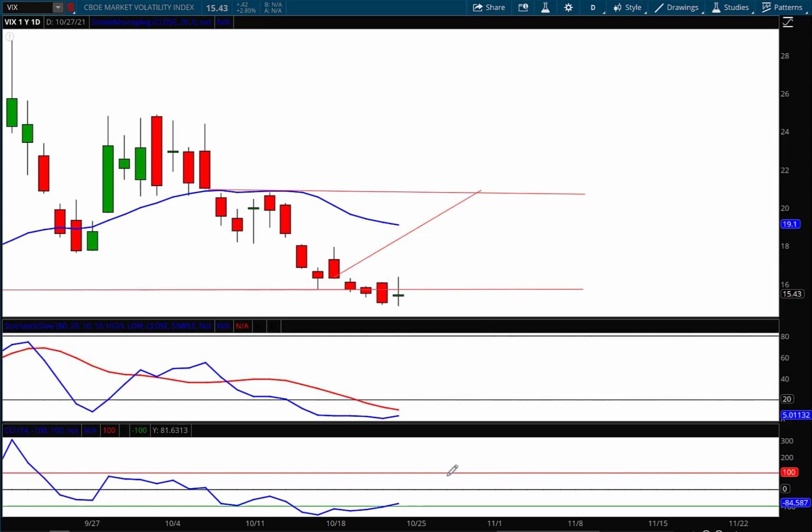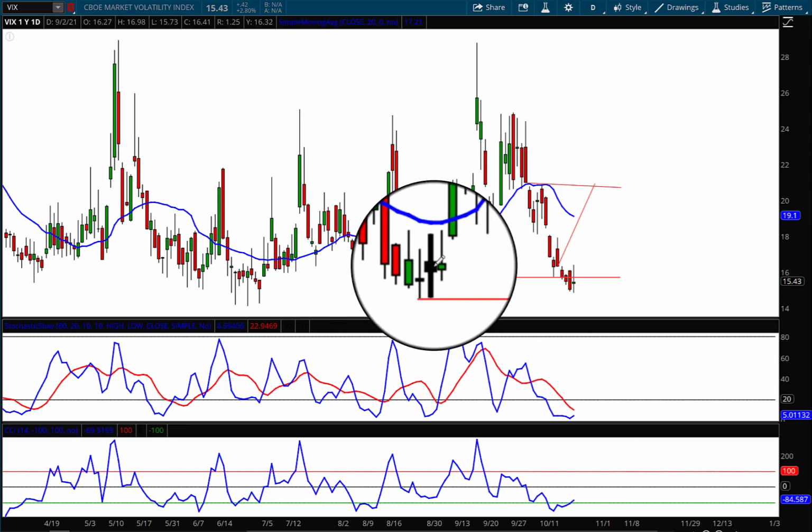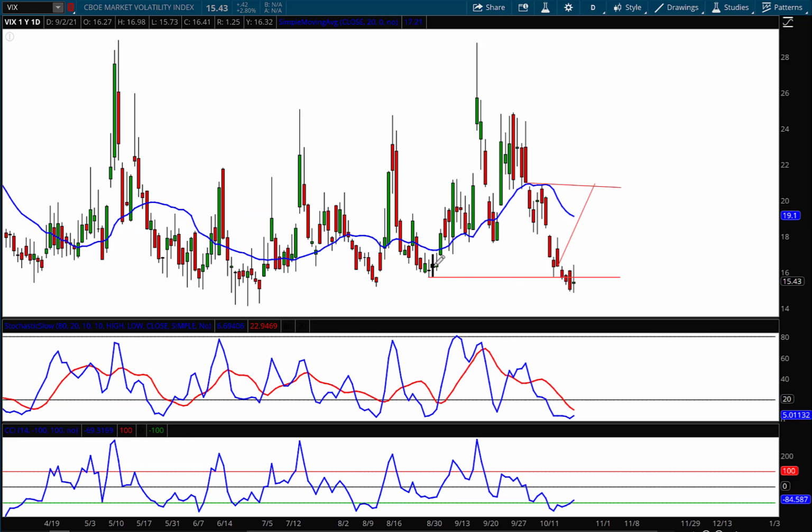And as you can see down below, the CCI has crossed with a buy signal, and the stochastics is just a hair away from crossing with a buy signal. In addition to that, you can see that the VIX is on that key support level back here from September 2nd. So I'm very bullish on the VIX, which means that we are backing up with confirmation here the bearishness of the S&P. Now let's move right to the diamonds.